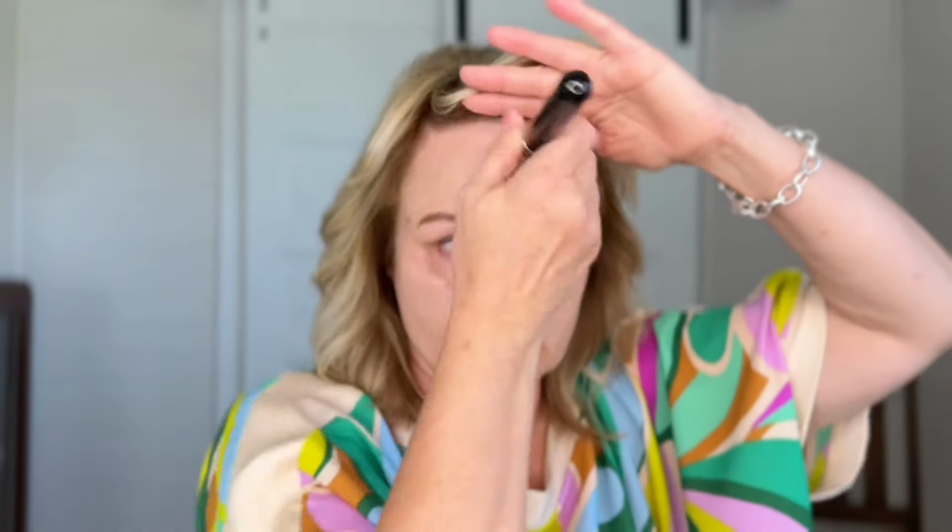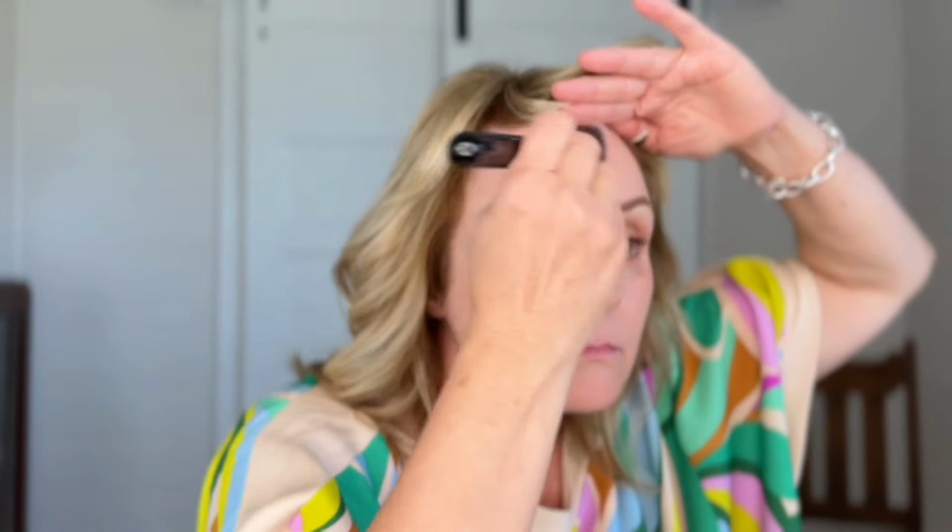If I'm not mistaken, I think it has an SPF of 50. It's Korean skincare. They are just at the forefront of good makeup that's so good for your skin. You do not need a lot of this. A little goes a long way and is beautiful, beautiful coverage. This is definitely skincare meets makeup. Makeup that is really good for your skin, really easy to use, and I'm using the number 23.